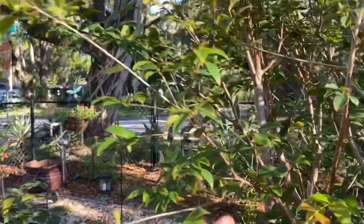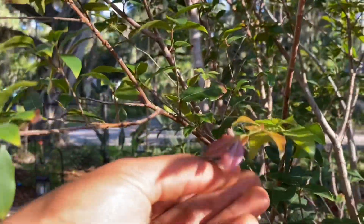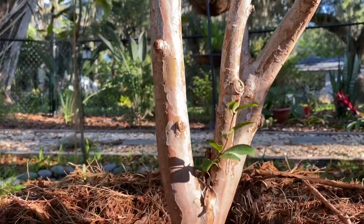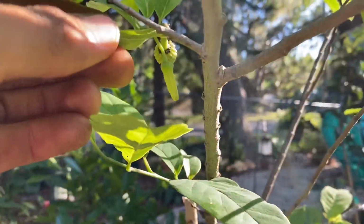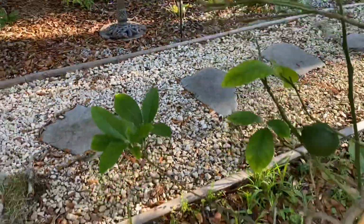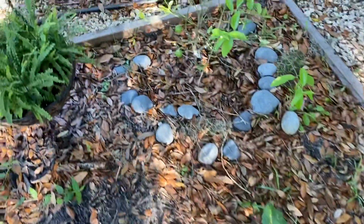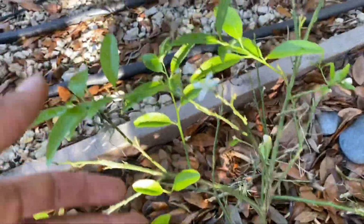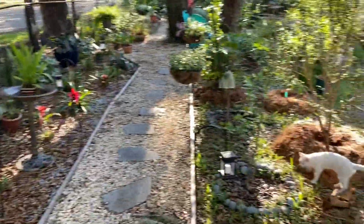This is jaboticaba, beautiful jaboticaba, red new growth everywhere. It's huge, 30-gallon. I bought it in a 30-gallon pot. So as you see, some sugar apples, some limes. I'm not too big of a citrus fan, although I grow it because we're in Florida. Some avocados. You see these citrus. This is a key lime. So you see, little baby plant, but still a pretty heavy producer.